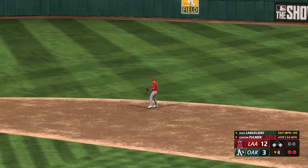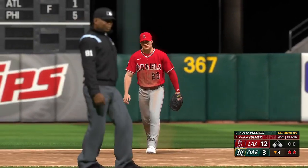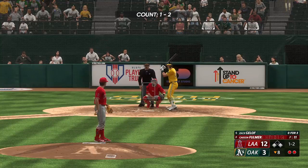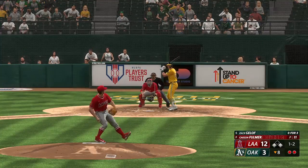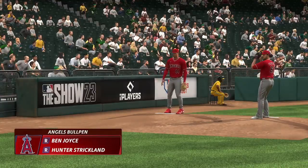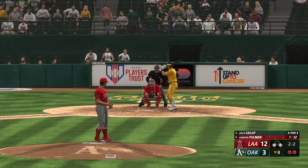Well, baseball can be cruel, can it? I mean, sometimes it gives and sometimes it takes away. He did everything right on that swing, but he's got nothing to show for it. Zach Geloff up next for the A's. Next pitch misses outside. 2-2. Activity in the bullpen. Ben Joyce getting loose out there.